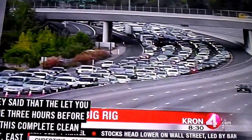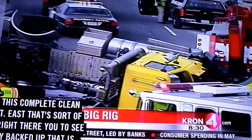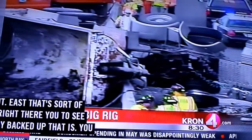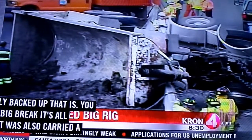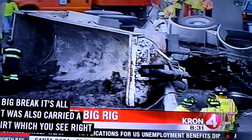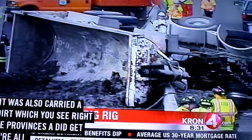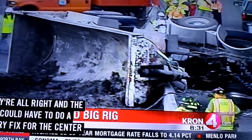That's because 2 lanes in the northbound direction are also blocked on it. Now, as you said, you can see that big rig is on its side. It was also carrying a load of dirt, which you can see right there. The problem being they're going to have to get that dirt out of the way, then upright this thing, get it off the center divide, and then Caltrans is going to have to do a temporary fix on that center divide before they reopen the lanes of traffic. So you're looking at several more hours before this is completely cleared out.